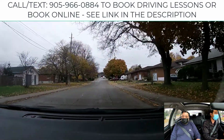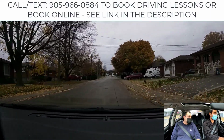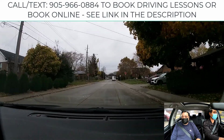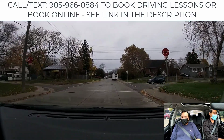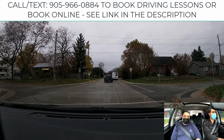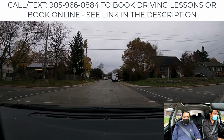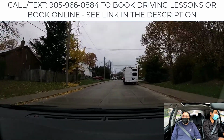Cool. So at the stop sign, we are going straight. Next stop sign, we are turning right. Good. Same thing here, this is another all-way stop sign. We have a line, we stop before the line. When there is no line, we stop before the sidewalk, just in case there are pedestrians. When there is no line, no sidewalk, it's good to stop at the edge of the road.